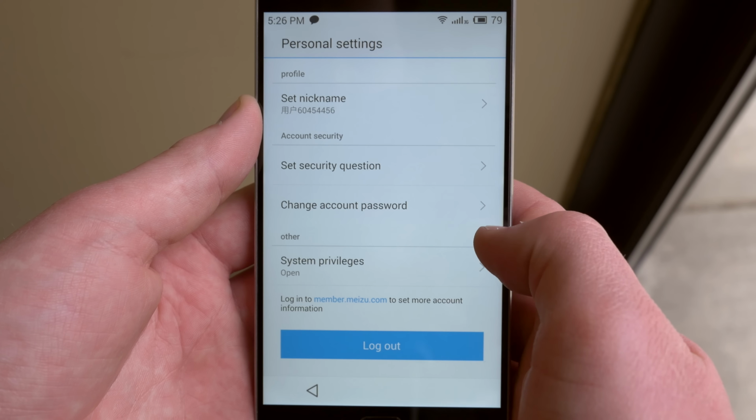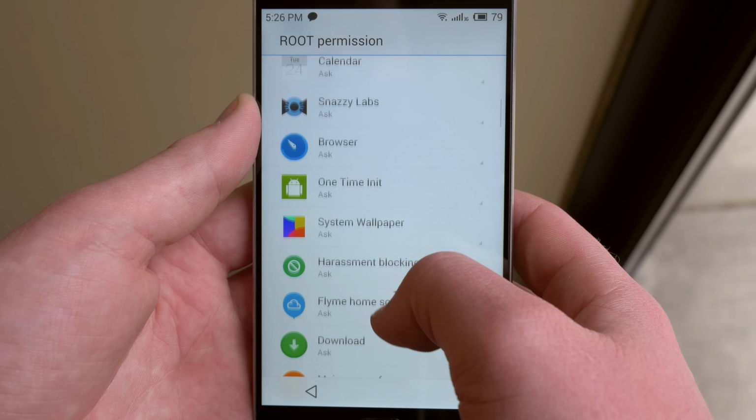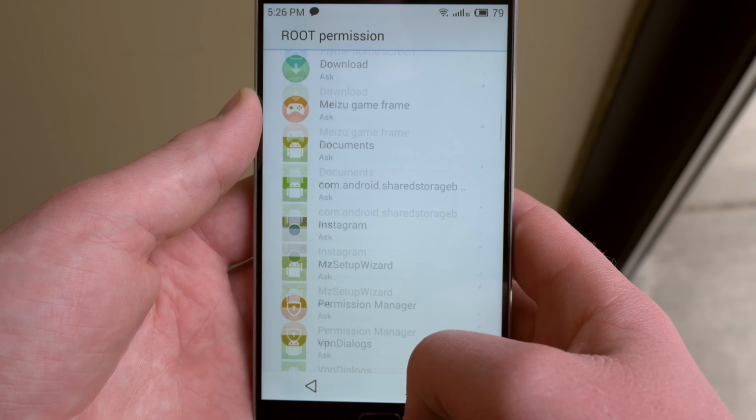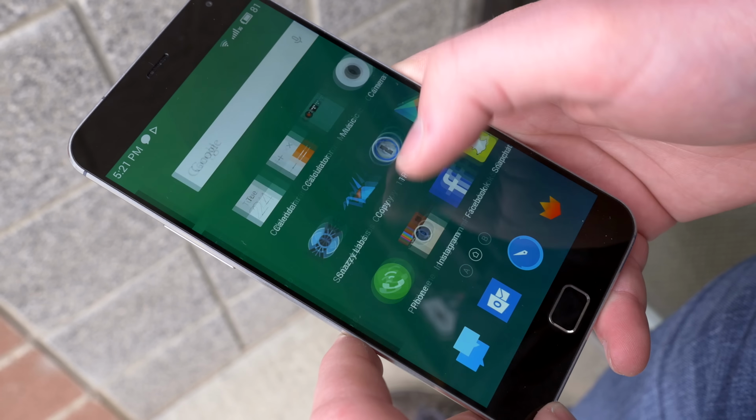Meizu lets you click a button in the settings menu that will root the device in less than 30 seconds. It's amazing, and every phone should have this. It's incredible, and being able to use root permission right off the device is superb.